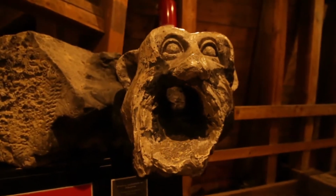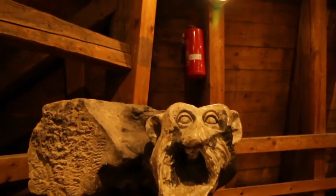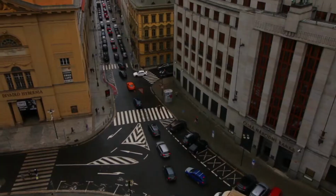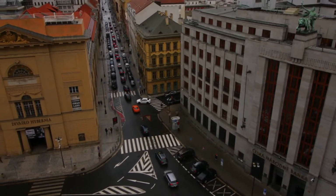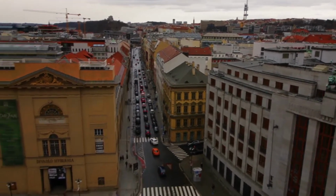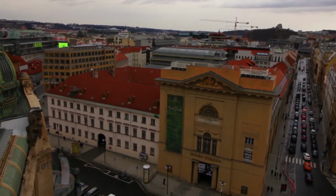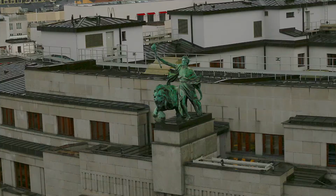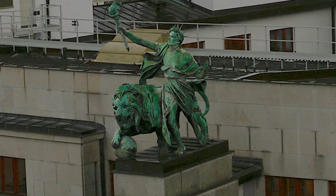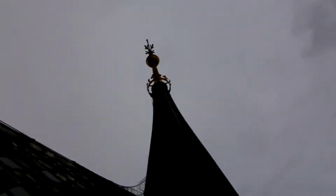This is a gargoyle. What's the difference between a gargoyle and a grotesque? The gargoyle is the thing that actually drains liquid off the side of the building. The grotesque is any other shape that's up there. And now I'm at the top at the 44-meter level. Absolutely spectacular view. This is what people are missing when they don't go into places like this. And like I said, I have not been up here myself, and this is my 6th rather serious trip to Prague.